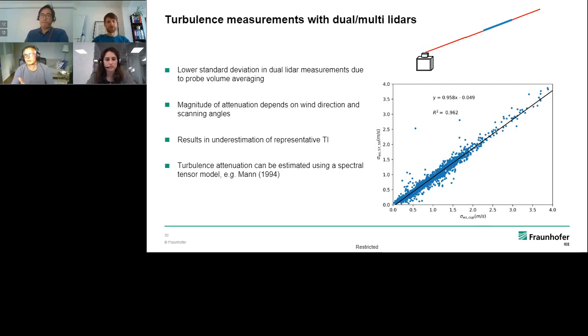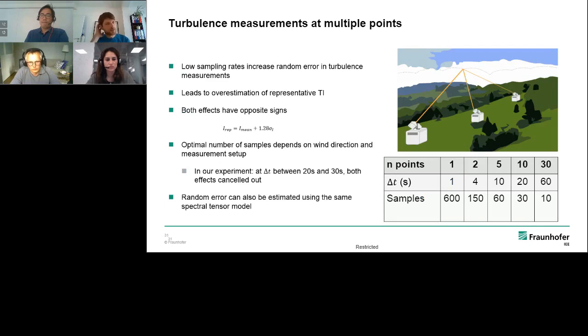But there's also a second part with turbulence measurements with multi-LiDARs. If we measure at different locations, which we quite often do with dual LiDAR or multi-LiDAR systems, then we don't measure every second at every point. We get different sampling intervals, as you can see in this little table on the right-hand side. If we have 10 measurement points, this roughly means that we measure every 20 seconds at each point, and we have only a sample rate of 30 samples in a regular 10-minute interval. These low sampling rates increase the random error in turbulence measurements, and this leads to an overestimation of representative turbulence intensity.